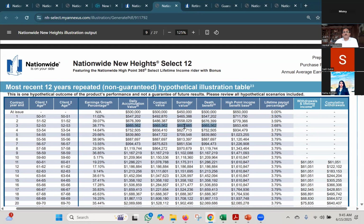I mean, of course, it's a surrender charge, that's why it's less. Normally the daily accumulation value and the contract value, so whatever the index is, this one. I don't know if Anuj you're here, you can answer any of this question. Why did it go down? I thought this is always going up. But if it went up by end of second year 676, why is 665 here? That's one question I think I need to get answer with.